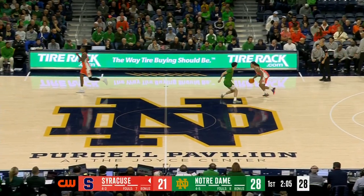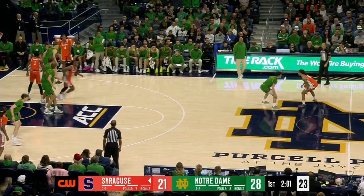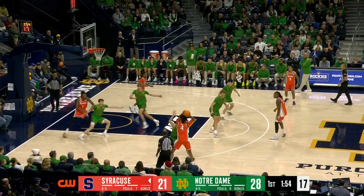And I think right now when you look at just a little bit over 2 minutes, got to find some way to continue to get to the cup, try to carve into that 7-point Notre Dame lead. That travel, the 6th turnover of the first half for the Irish. Bell.